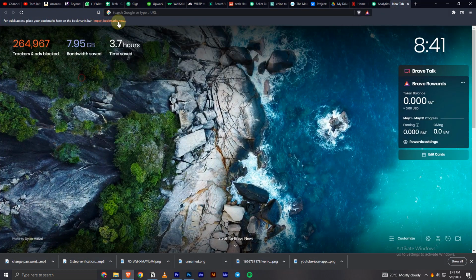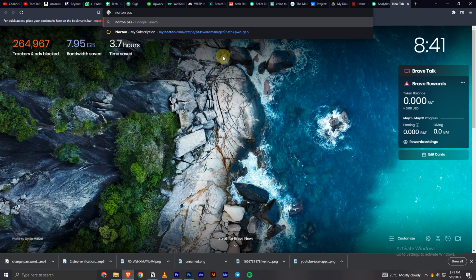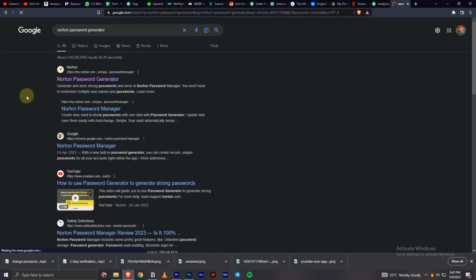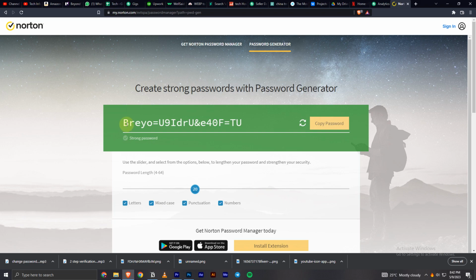and now to create a password you have to type in Norton password generator and click on enter, and now you can see this first option right here, and now you can click on it. This thing also has a widget, so you can add to your Chrome browser or any of your browser and you can use it.